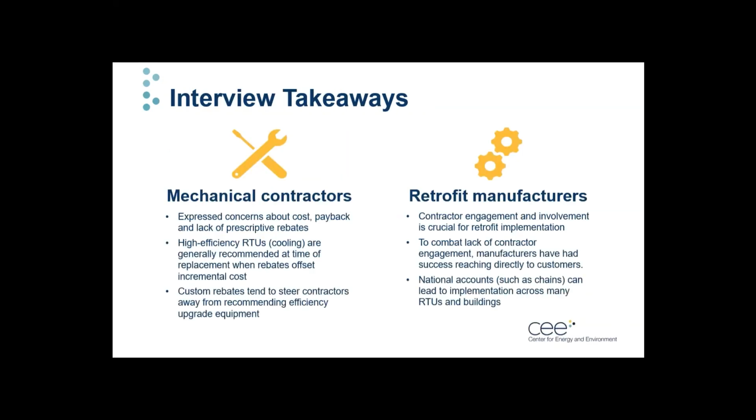HVAC contractors have a very strong influence on system design and operation since they directly communicate with customers purchasing HVAC equipment. Generally, RTUs are replaced on failure and customers work with contractors to replace an RTU to get a unit up and running as quickly as possible. Contractors expressed concern about the cost, payback, and lack of prescriptive rebates available. There were a mix of responses when asked about high-efficiency equipment, which for RTUs is on the cooling side at the time of replacement. But some said they were likely to recommend them if the incentives offset the incremental cost from a standard efficiency unit. Overall, custom rebates were mentioned as a major barrier for retrofit technologies.